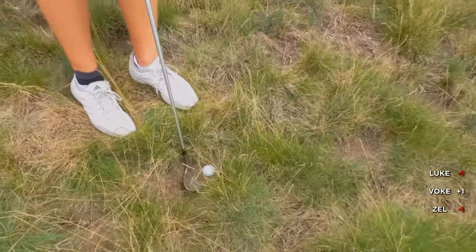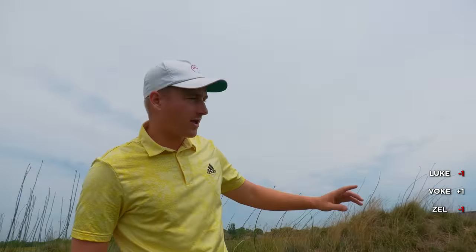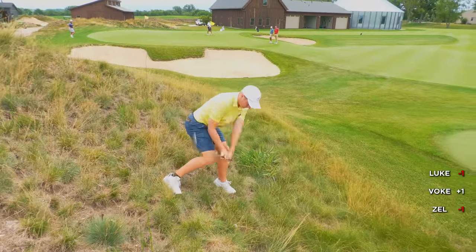There's a big mound here behind it. So if I go at the hole, I don't think I can get it over the bunker and keep it short or keep it on the green. So I think I'm just gonna go out sideways and get up and down for the par.